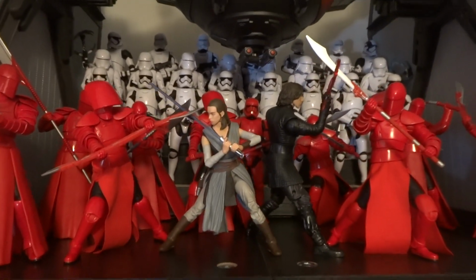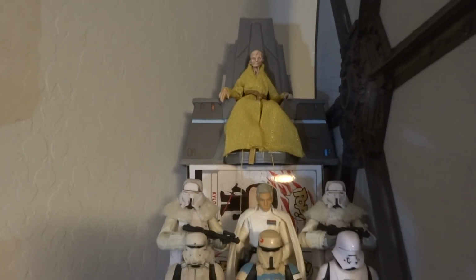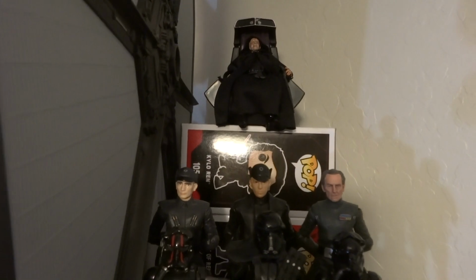Rey and Kylo fight in front of his throne, but it looks so much better to remove it. And then now, on the left side where I have my light colored troopers and Krennic, I can have Snoke on his throne, and then to mirror that on the right side where I have all my dark colored troopers with General Hux, I've got my Emperor with his throne.